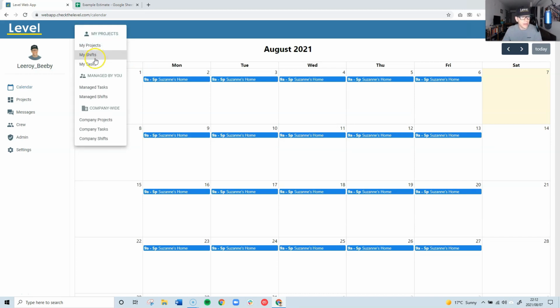And there's also an ability to create and assign tasks in Level. That is a bit of an advanced feature. So for this video, we're just going to focus on job costing, and I'm not really going to touch on my tasks. This calendar is broken down between my projects managed by me. So there are instances where I might not be the administrator on the job, and it might come up on my projects, but not come up on managed by me.